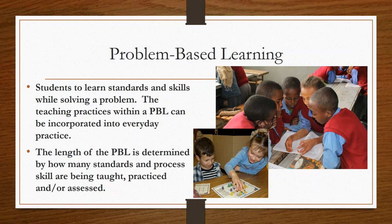This means that PBL allows students to learn standards and skills while solving a problem. The teaching practices within a PBL can be incorporated into everyday practice. The length of the PBL, problem-based learning, is determined by how many standards and process skills are being taught, practiced, or assessed.